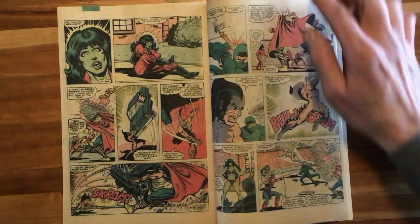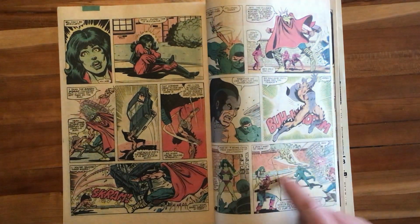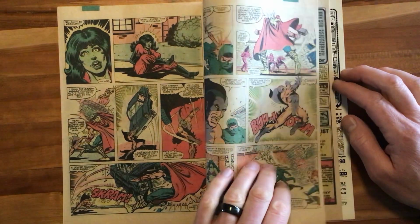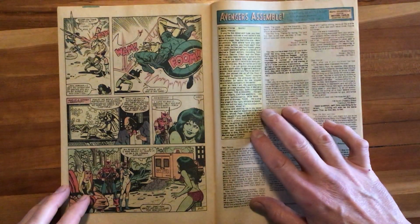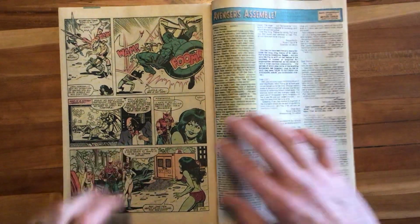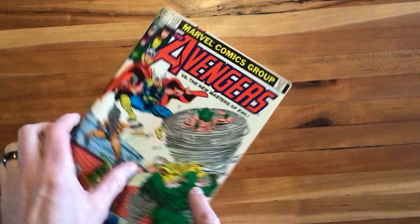But here She-Hulk comes to bail them out. And Hawkeye takes out Whirlwind. It's just a great 6-7 page superhero fracas here. Very cool. Great issue. Well worth covering in a later episode in a little more detail.